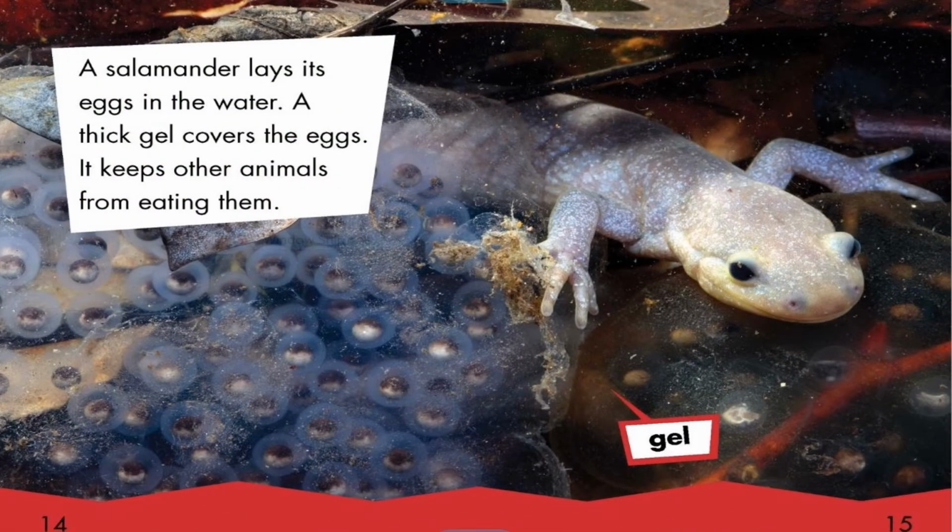A salamander lays its egg in the water. A thick gel covers the eggs. It keeps other animals from eating them. This label over here reads gel, so it's pointing to the gel. Gel is a thick matter that is like jelly.